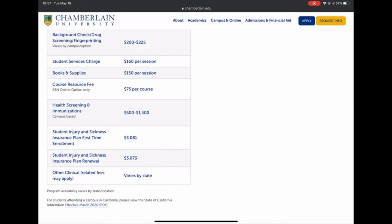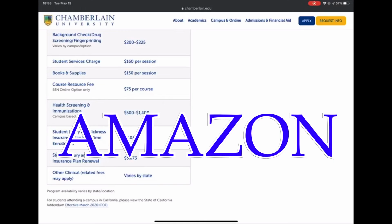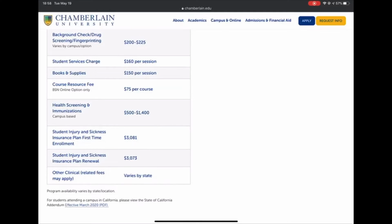Scrolling down a little bit, you are also responsible for your background check, your drug screening, and fingerprinting. That can be anywhere from $200 to $225. And I guess it's different from campus to campus, but at Atlanta it was $200. Your student services charge is $160 per session, then it is $320 per semester. Books and supplies is $150 per session, but you can make that cheaper by using Amazon or Chegg or copying pages out of the library, like whatever you have to do. Course resource fee, if you're taking online BSN classes, is $75 per course.